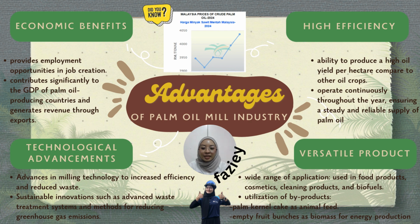In fact, Malaysia is the second leading producer of palm oil worldwide. Based on the statistics, the Malaysia price of crude palm oil reached 4,257 per ton in April 2024. Next is high efficiency in producing high yield per hectare compared to other oil crops. It is also able to operate continuously throughout the year, ensuring a steady and reliable supply of palm oil.